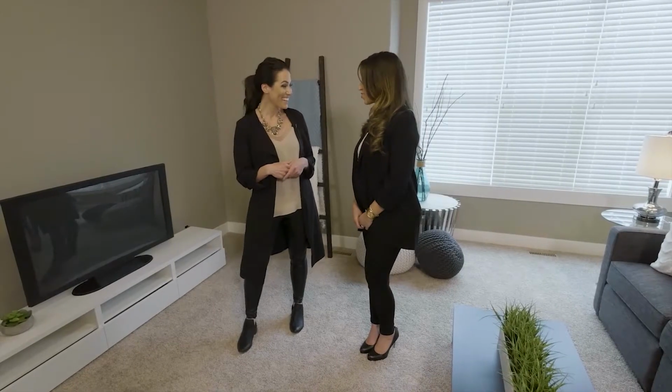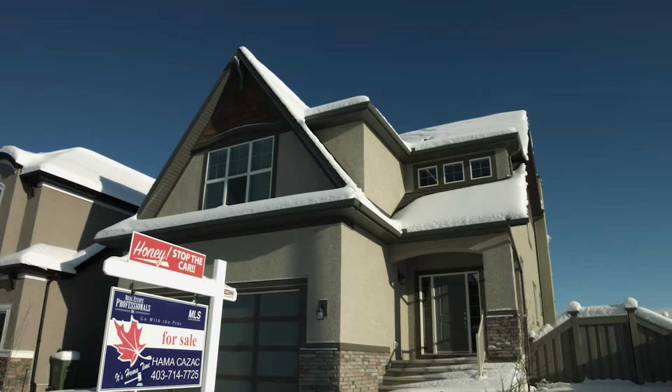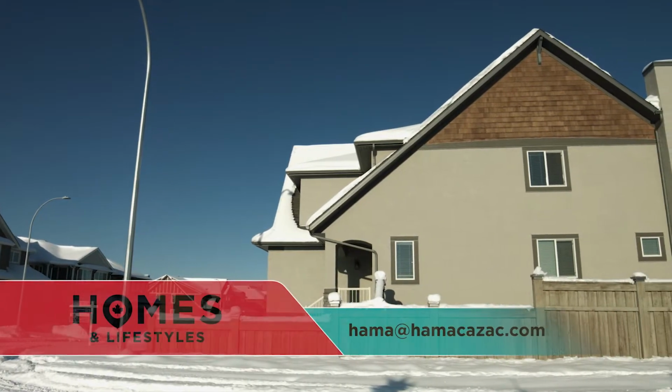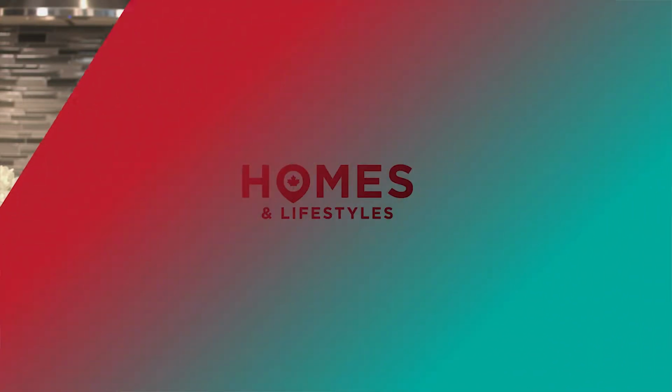Well, thank you so much, Jocelyn, for making this space beautiful. This 2,600 square foot, three-bedroom, two-and-a-half bath, two-story home located on a corner lot is listed at $780,000. If you have any questions about this property, please reach out to me directly or at hamakazak.com. More to come after our weekly design antidote with Anna Cummings.